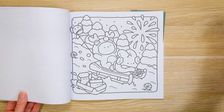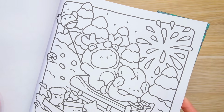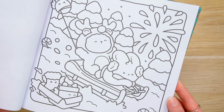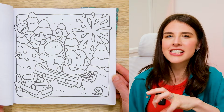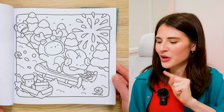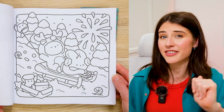We then have an adorable sledding scene illustration, and I actually tabbed this one because I've been meaning to try forever doing a firework effect in one of my coloring pages, and we've already got somewhat of a firework effect going on this page, so I think this might be the perfect opportunity to try that effect out.